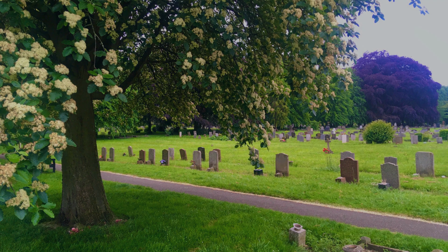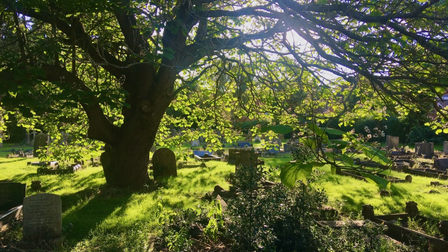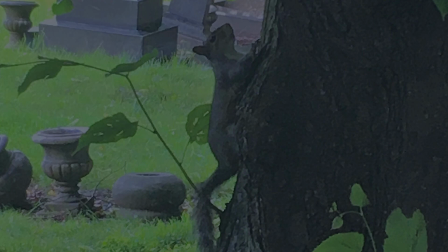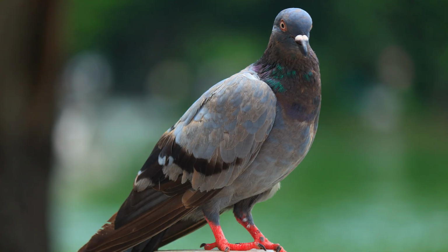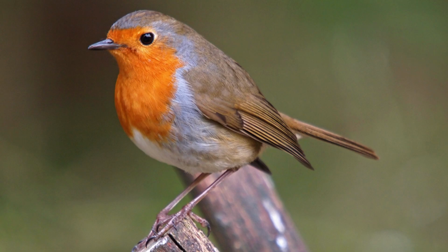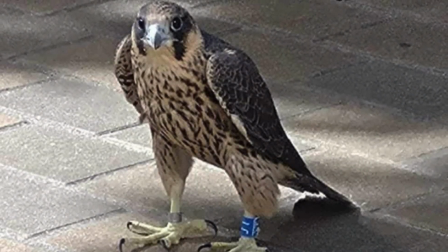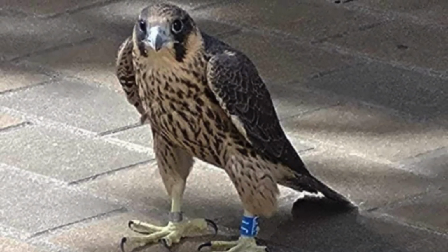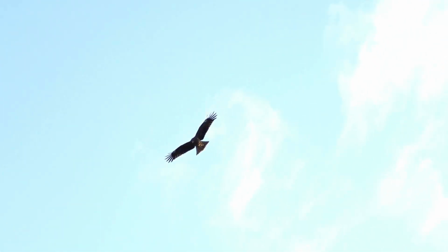The cemetery's mix of native and exotic trees, wildflowers and quiet seclusion has made it an ideal home for a variety of wildlife. Many birds find sanctuary here, with wood pigeons, magpies and robins among the most commonly seen. Peregrine falcons, which reside in the Tower of St. Peter and St. Paul's, can often be spotted soaring overhead or perched high in the cemetery's tallest trees.